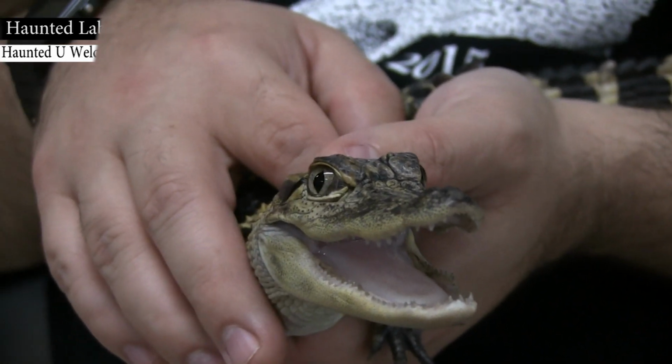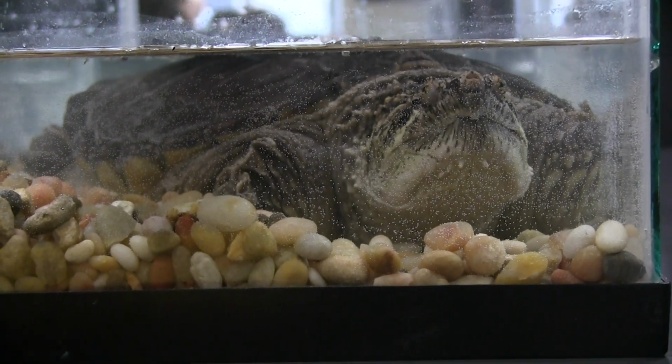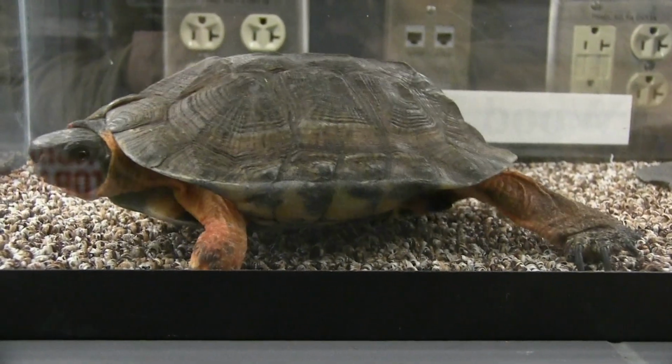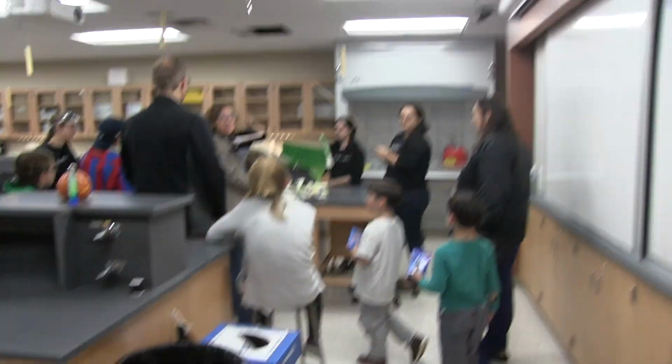The Haunted Lab Tour is a chance for them to come out and present their research or present a unique activity that they've developed. And they get to present it not only for the campers, but also for the families, which is really cool.